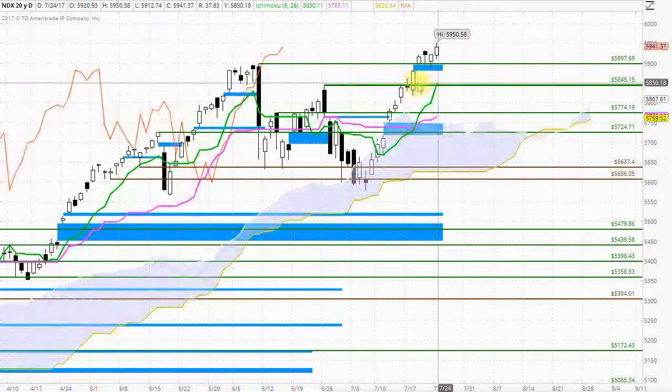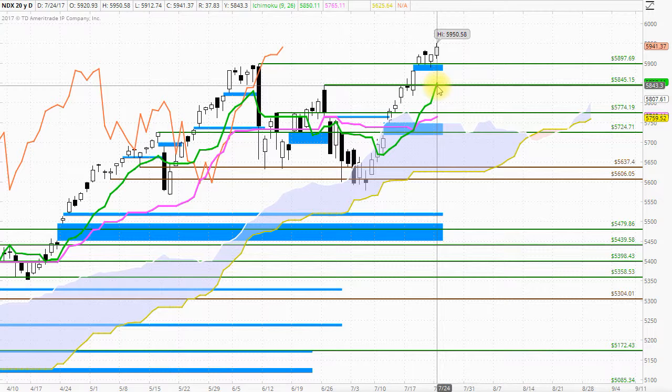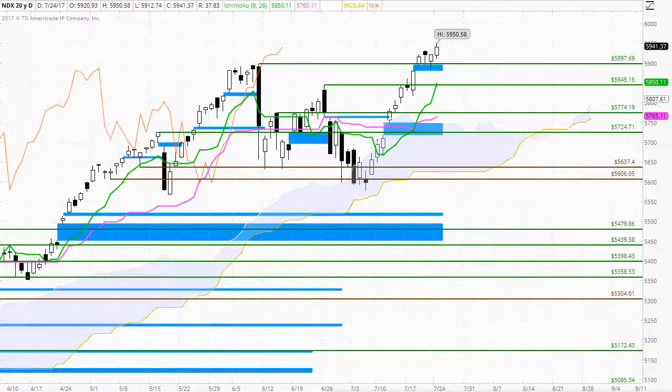Also below there we have the Tenkan-sen at the moment coinciding with another intermediate swing high at 5845, so very, very solid support all the way down through to the top part of the cloud where we have another window, and the support extends all the way down to 5716, so very strong market at the moment for the Nasdaq 100.